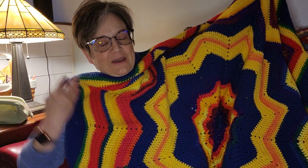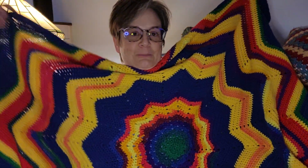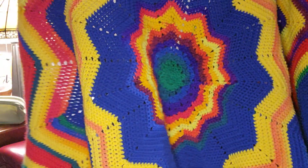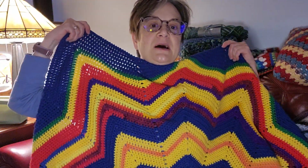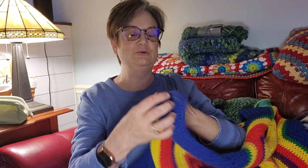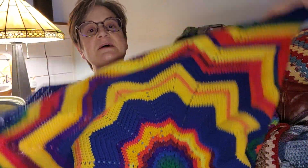I really don't know how to show it to you in all its glory because it's too big, but it's big enough for me to comfortably wrap up in on the couch. So it's going to be a nice size blanket for him. My husband said that it looked Mexican, because it has all the red, but I think it's pretty. It looks like a little boy. And I'm showing you the wrong side. I just realized this is the right side.